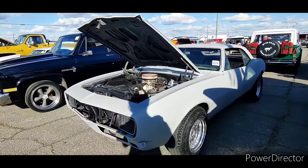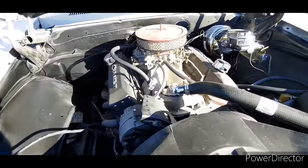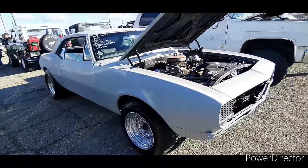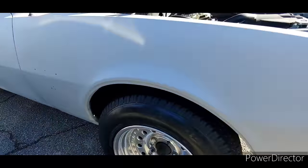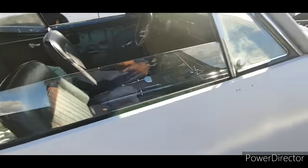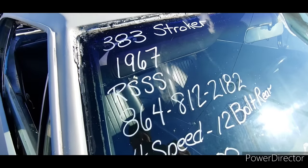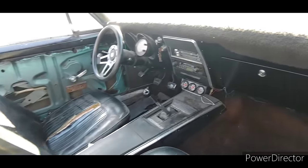Here's a project. Got a small block in it, 67. So it's an RSSS. Riding on them center lines. Better be matching on them center lines. Okay, we are. This is in primer. Wants 29.5. 383 stroker. Man, good luck.